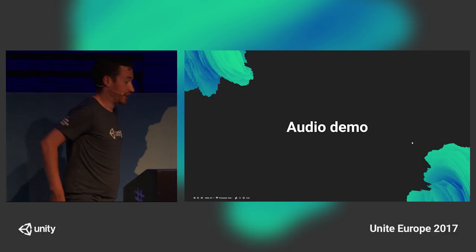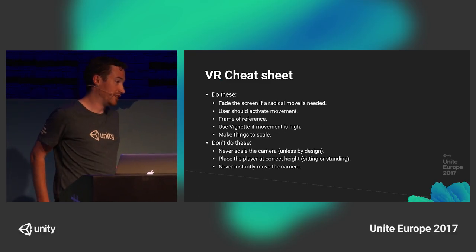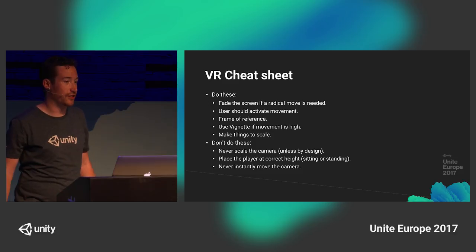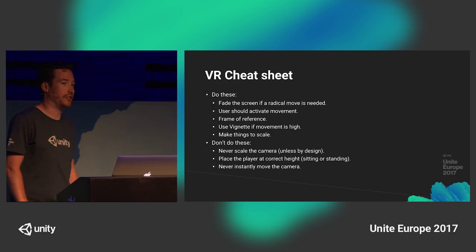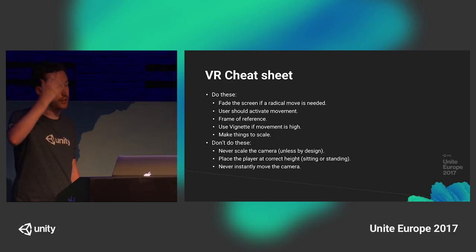So, a VR cheat sheet. These are just little bits that you should always do, and things you should not do, essentially. If you're moving people instantly, never just instantly move them. If you appear somewhere else that you weren't a second ago, it's very disorientating. Anyone that's actually tried VR will know this if it's been done badly, and it's not a good experience. So always try and fade away to black or white and fade in again.